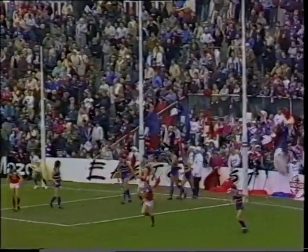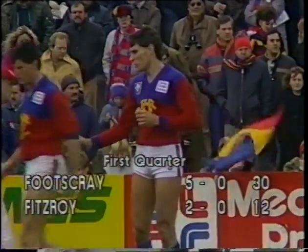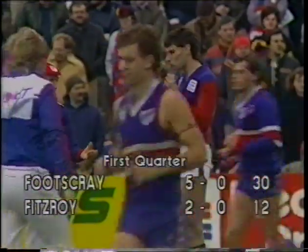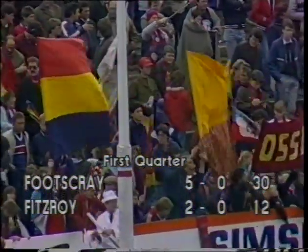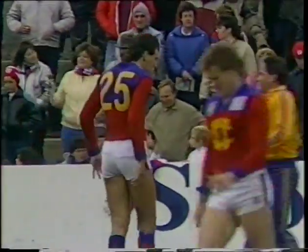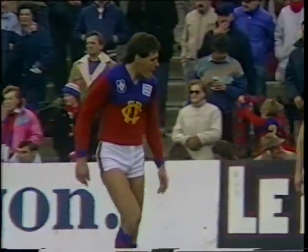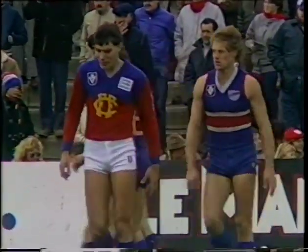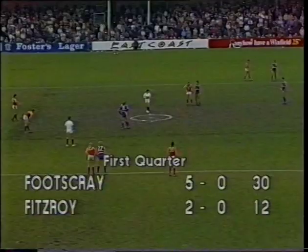Keane for the Lions. It's a beautiful long kick. It's a goal. Straight through the centre. Fitzroy's second goal. First goal to Keane. Fitzroy certainly missing Bernie Quinlan up at full forward. A late withdrawal from the side. And Keane is the man that is filling in that position. So he's got a big job to do up there.